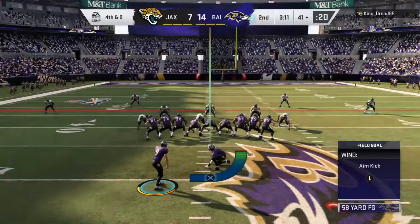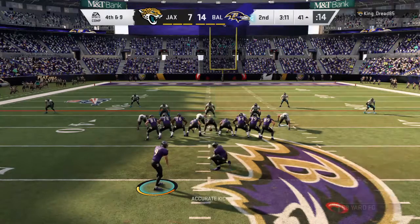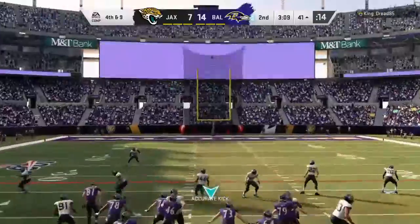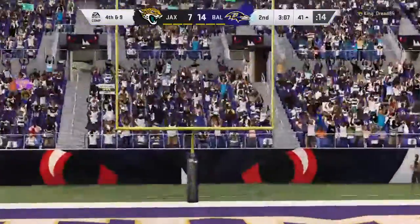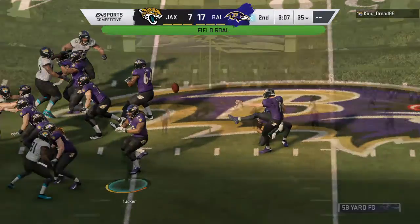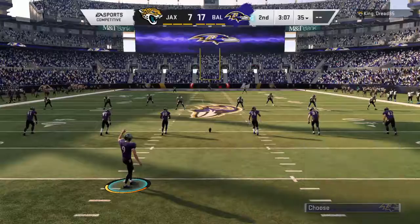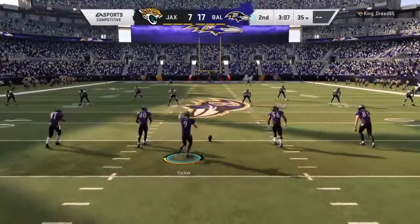Now Justin Tucker. He has hit from 61 in his career, so he has the leg for this. So this will be spotted on the midfield logo. It's a 58-yard attempt. And I tell you what, he got it from 58. That had lots of leg behind it. They got the interception, but very little movement after, and that forces him to settle for 3.